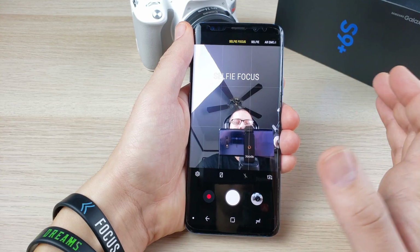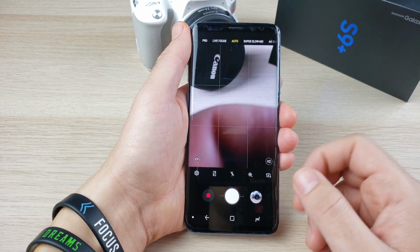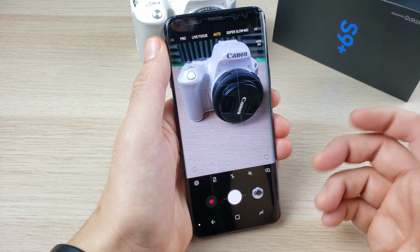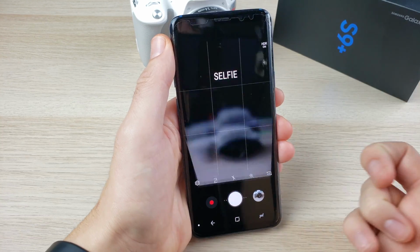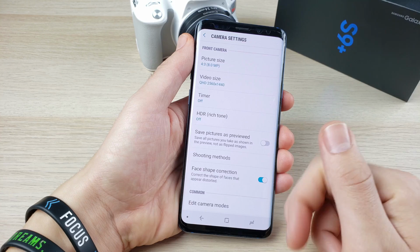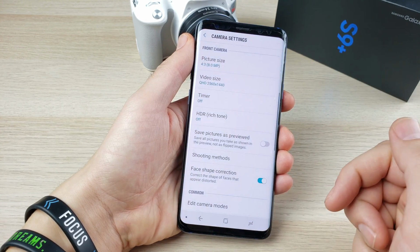But I think that the selfie will be just fine for most people unless you're really into selfies. You might want the more natural looking iPhone series, or you might want the Pixel if you want the best selfie on a phone. That might be for you. So this is not the best front-facing camera, but it does work. Although it does shoot in pretty high quality video off on the front at QHD, which is something you can't do on every other smartphone.